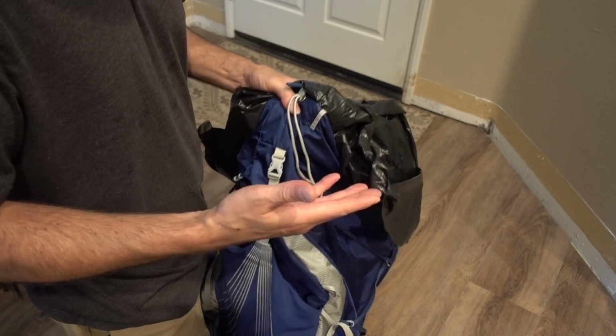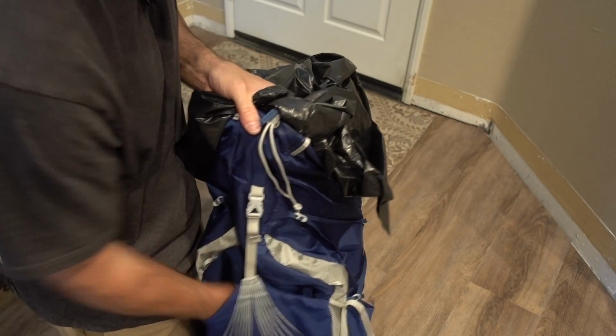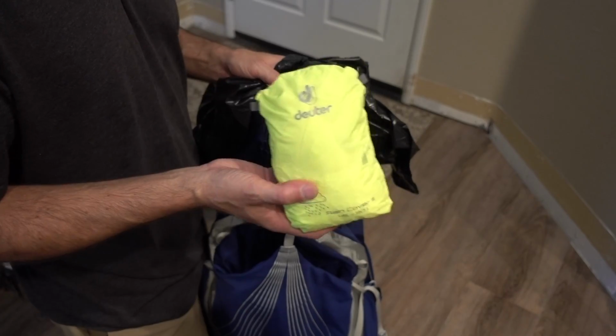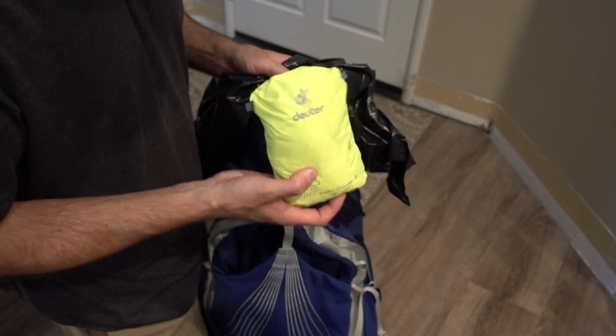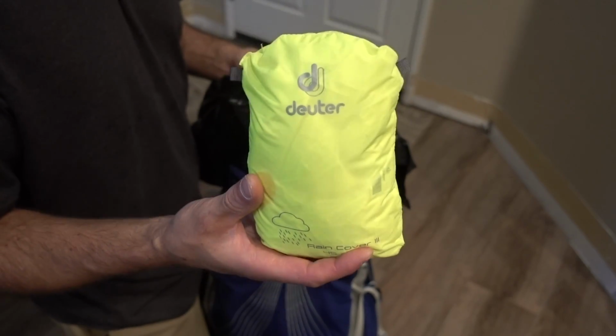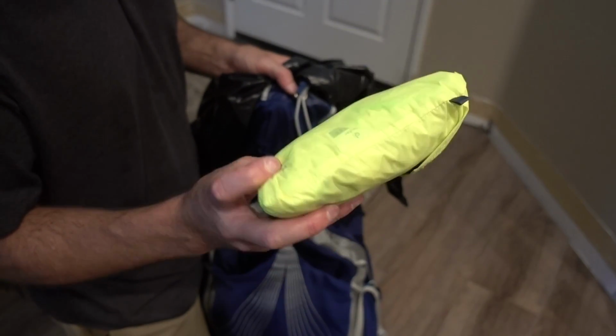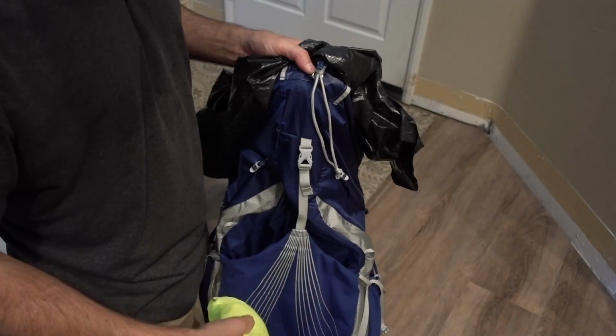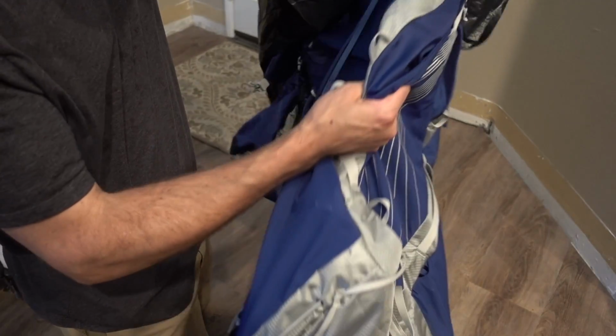I am obviously not ultralight on this, but I'm definitely going as light as I can. And finally, I had to take this one because of the 58. Normally I have a rain cover from Equinox, which is lighter than this, but this one is the Deuter, which came with my 65 Plus Act Lite, and it's the rain cover that'll actually work with the Exos 58.